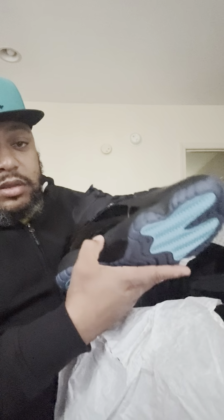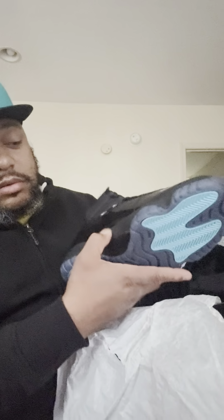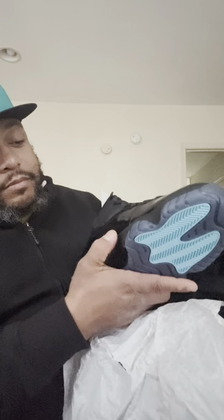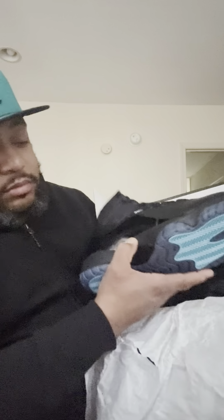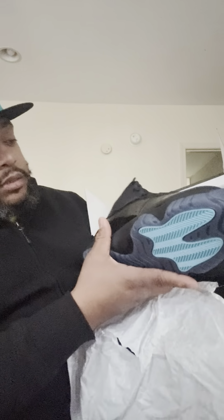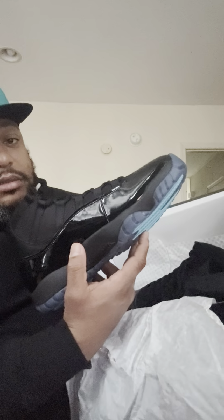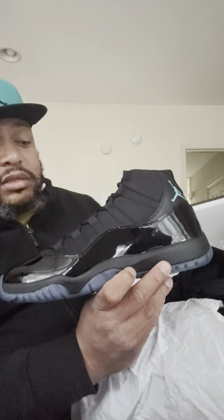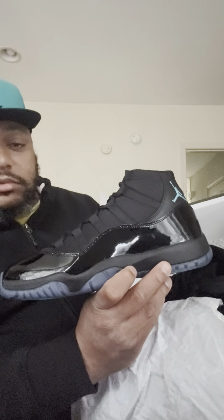Then you got your carbon fiber with your molding right here, right below the leather. And it's kind of soft too. You push it, press it, and these are good, man. These are the best 11s that they released in a while, in my opinion. You haven't seen these since 2013, so that's like 12 years you haven't seen the Gammas.